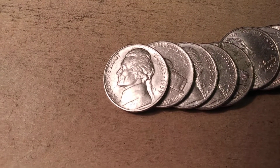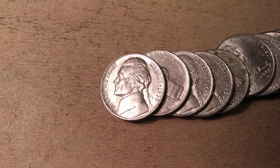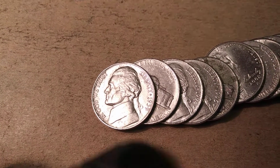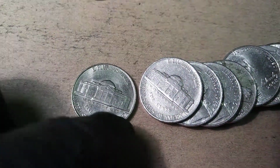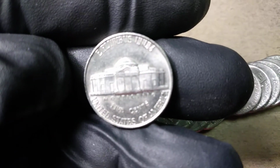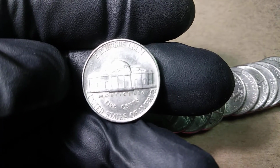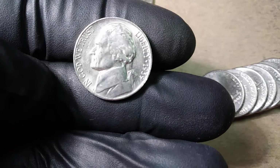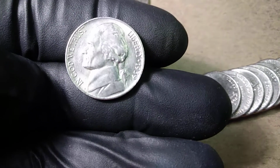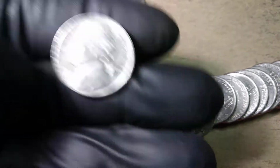Roll number 38, the very next roll. I got a 1939 here, and it's in really nice condition. I'd love for this to be a mint mark. It came face up, so we'll reveal this with you. No mint mark. But nonetheless, this is a really nice coin. It doesn't have full steps, of course. But all in all, it's in nice condition. Now that might be a replacement coin. I'll be back.